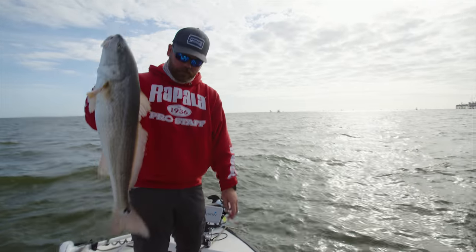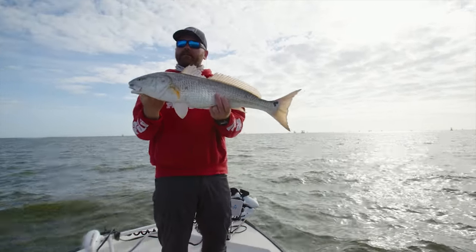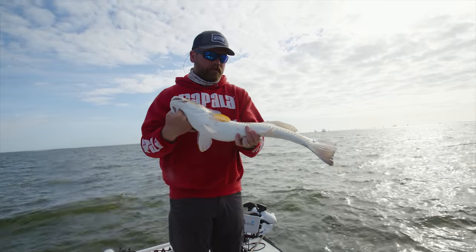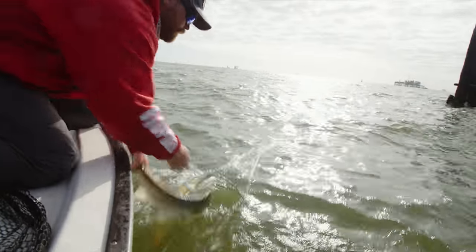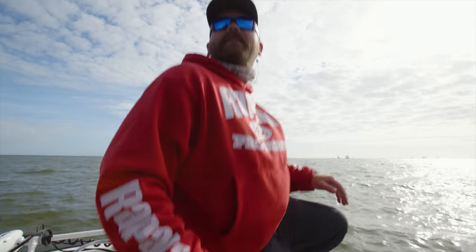Another great bull. So this one's probably at the top of the slot right here. A lot of people would, you know, keep that one. Yeah, that'd probably be a good eater. We got plenty of speckled trout. Yeah, you could feed a family of four with one. Right. We're gonna drop her back here. Oh, that one was ready to go. There we go. Nice.